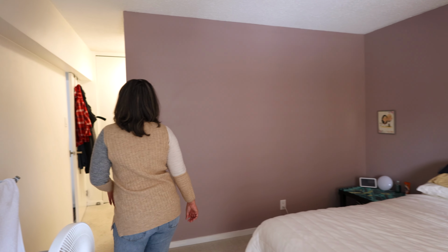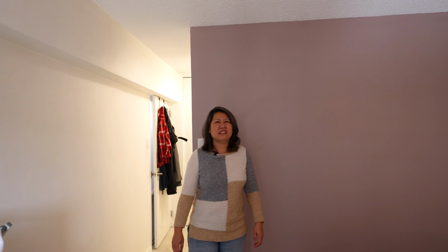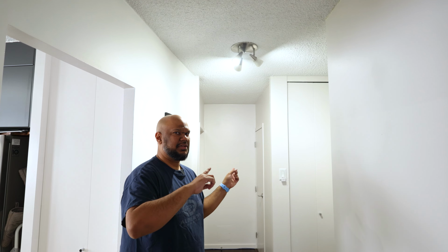Yeah, so what do you reckon the square feet is? I don't know, so 1,000 probably, 300 or 200. Yeah, 300 to 400. Yeah, but it's nice and big. Okay, so let's go to the other side of the apartment.